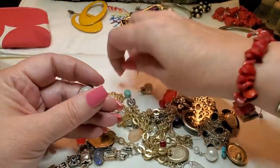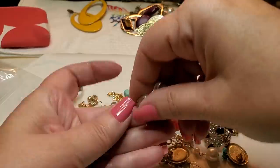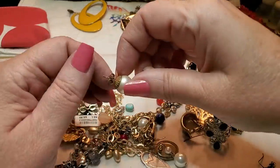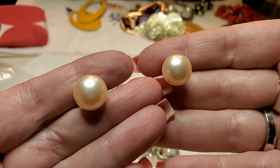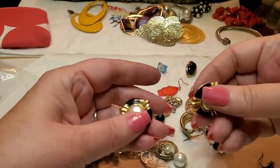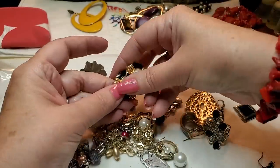Okay, I have another pearl with gold tone earrings. And those don't have any names. Okay. Let's see, do we have this one? Let's put these over here. Oh, here we have another one. Gold tone with faux pearl balls. Pretty. And then we have, let's see if there's a name on here. No names on this one. Faux pearl, enamel, and gold tone. Yeah, those look like 90s earrings.